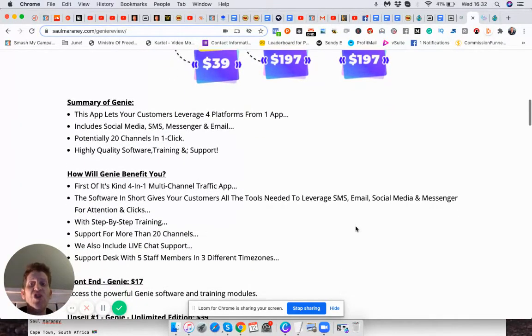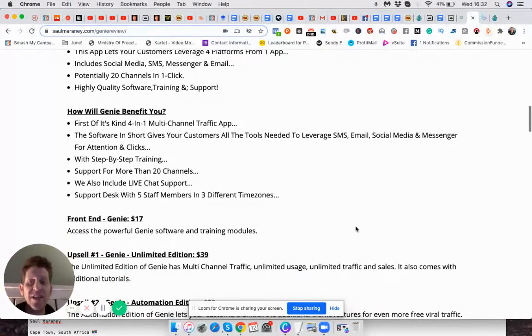Let's go through it. Genie, this app lets your customers leverage 4 platforms from one app. It includes social media, SMS, Messenger, and email. Potentially 20 channels in one click. High quality software, training, and support. How will Genie support you?